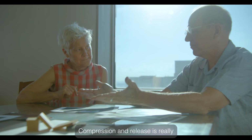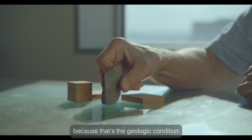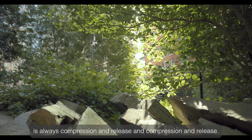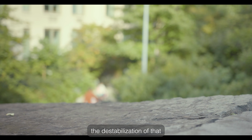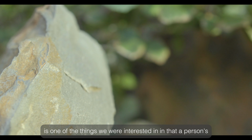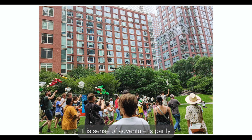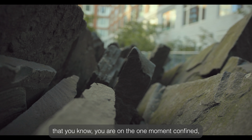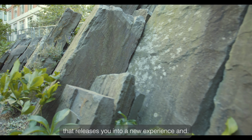This compression and release is really the geologic incident, because that's the geologic condition, is always compression and release and compression and release. And I think the destabilization of that is one of the things we were interested in. As a person's body moves through this space, whether you're a child or an adult, this sense of adventure is partly that you are in one moment confined, but there's always something beyond that confinement that releases you into a new experience.